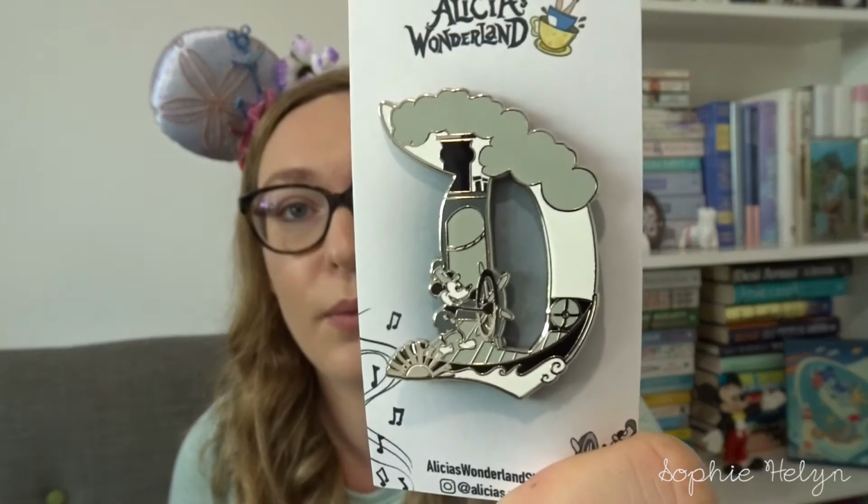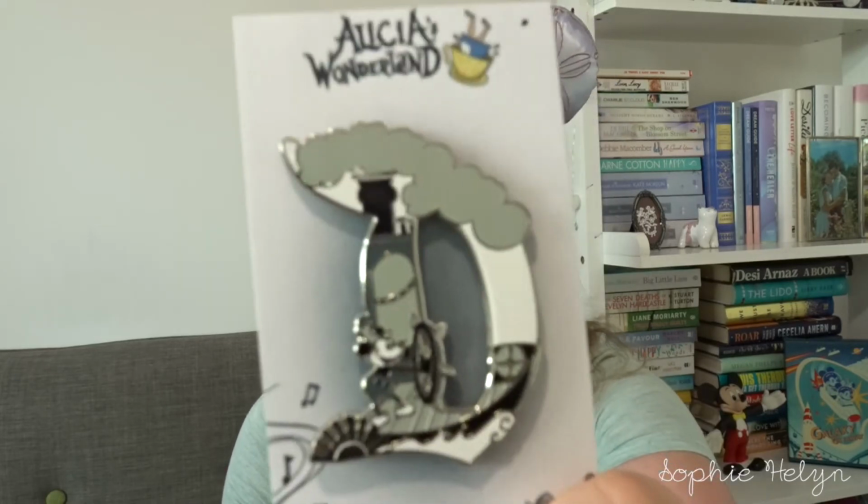And yeah, this is the Steamboat Willie one. She does a ton of different scenes from films and things, and yeah, very cool. So I had to get that one for my Steamboat Willie collection.